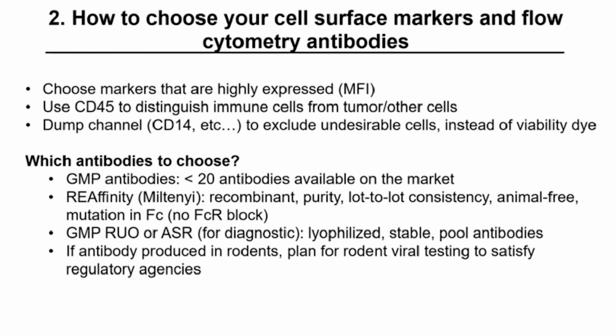The other thing that was helpful is adding a dump channel to exclude the undesirable cells instead of using a viability dye. Sometimes dead cells, debris, but also large tumor cells can bind non-specifically to antibodies. So using a dump channel excludes this type of problem.